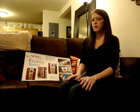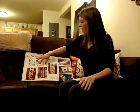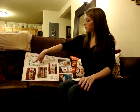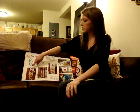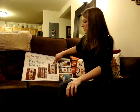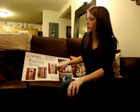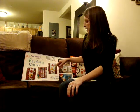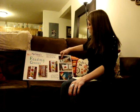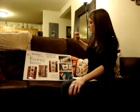Up on a bulletin board, she has two charts, one with smiley faces and another one with stars. The smiley face chart is for her Spanish-speaking students, and the star chart is for her English-speaking students. It goes from level 1, 2, 3, 4, 6, and 8, and then it has corresponding bins in the actual reading center itself with 1, 2, 3, 4, 6, and 8.